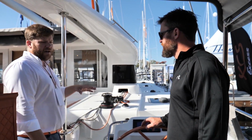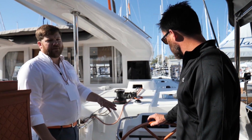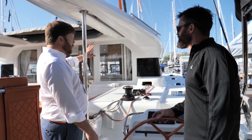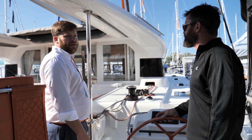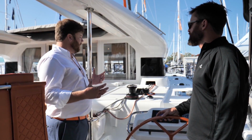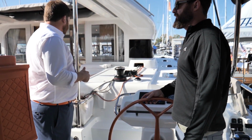It's worth pointing out, and part of the visibility too, another big thing about having the twin aft helms is you don't have the bulkhead steering up forward, and it also opens up the cockpit quite significantly, which makes it feel a little bit larger than a 38.5 foot boat. It does feel larger than 38, that's for sure.